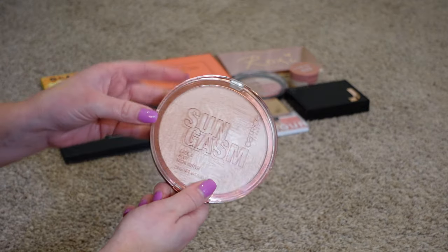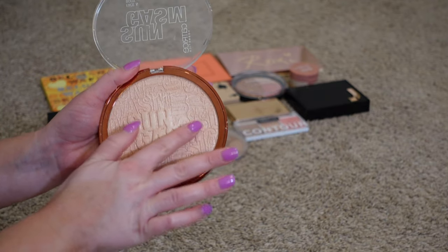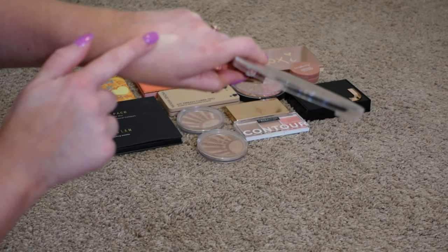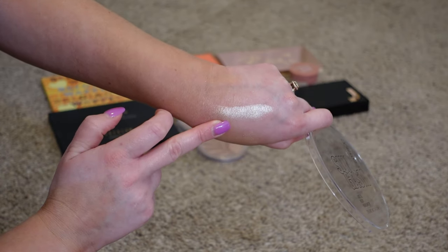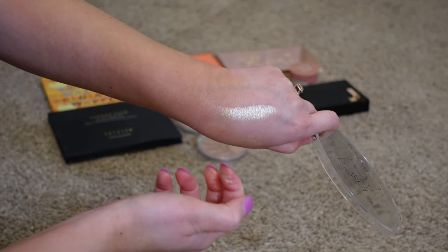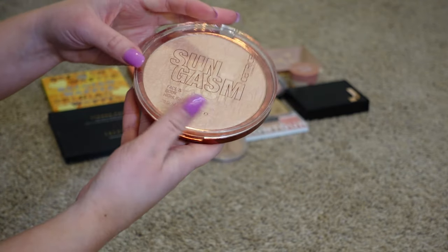And then this is the Catrice Sungasm Highlighter. You can never run through this. It's huge, but it's beautiful. And this is one of my favorite highlighters for a punch or when I'm self-tanned. I think you could really diffuse this out and make it look so glowy and sun-kissed. So I'm gonna keep this one too.